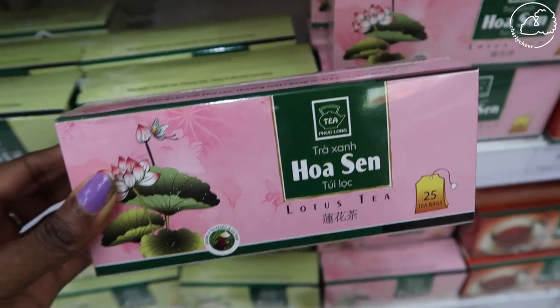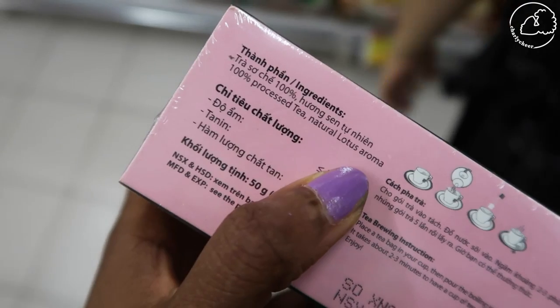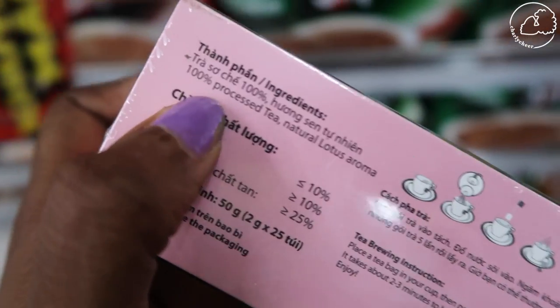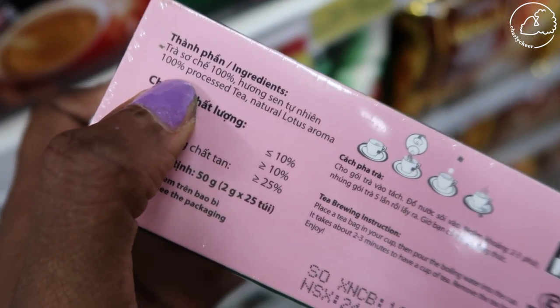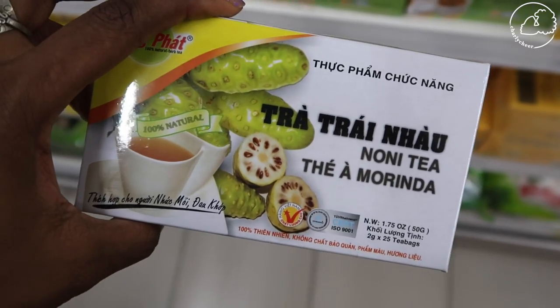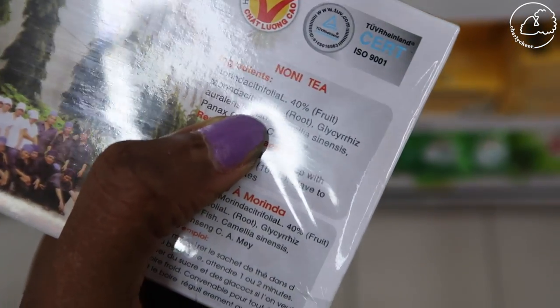They have lotus tea. I've never tried lotus tea, so I'm gonna try this. A big problem I have with teas is that even though it's a lotus tea or a jasmine tea, it might still have black tea or green tea in it as a lower ingredient, and I try to avoid caffeine as much as possible. Sometimes it's hiding in the teas and then I'm up all night wondering why. This is not really lotus tea. The ingredients say 100% processed tea. What in the world is that? And then natural lotus aroma. So it's not even lotus tea, it just has the aroma of lotus. This noni tea appears to have some type of fish in it.